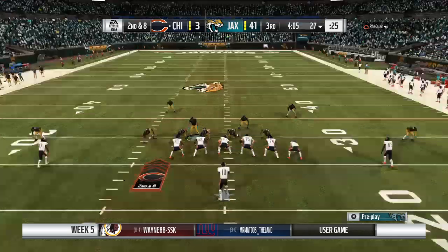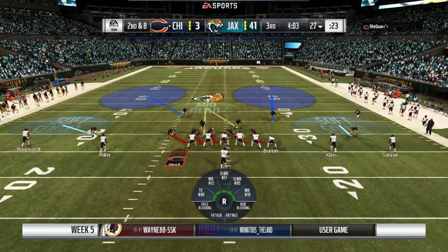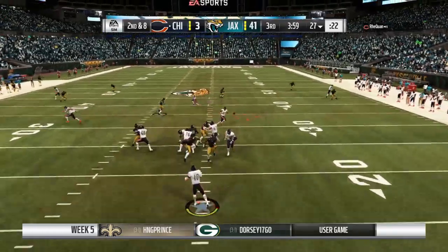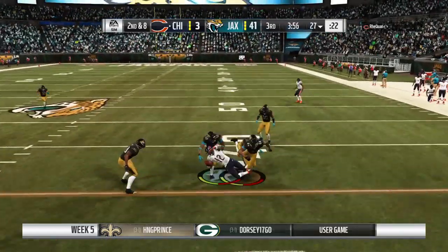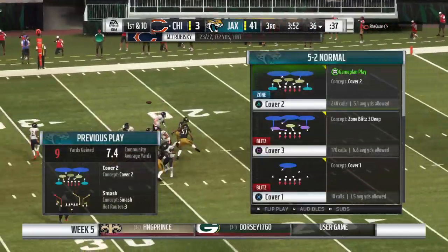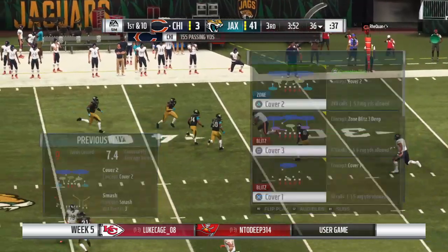18. Red, up. Out of the gun, Trubisky. Middle of the field, it's Robinson. A Chicago first down, the former Jag Allen Robinson on the catch from Trubisky.